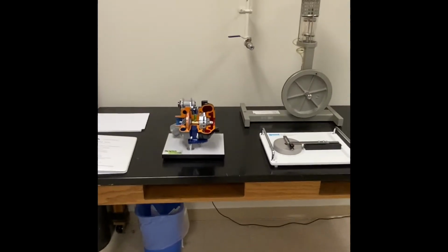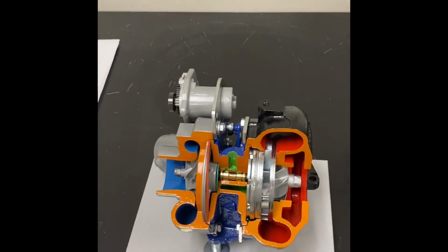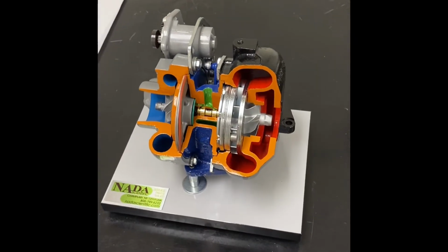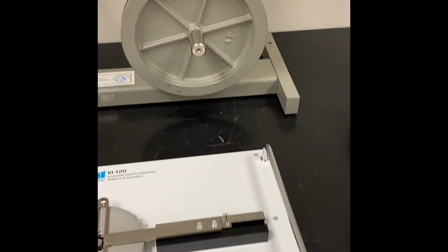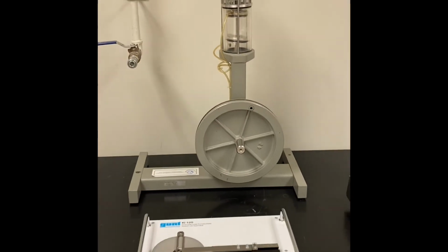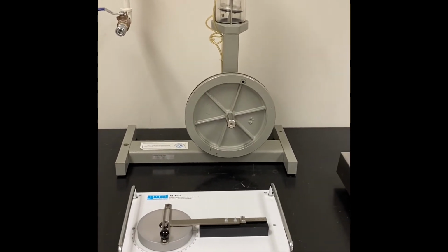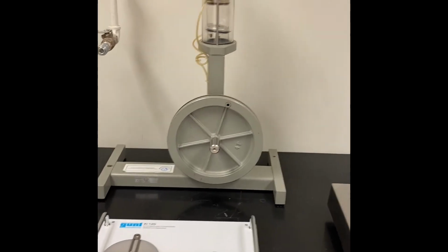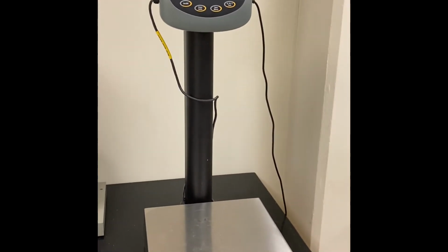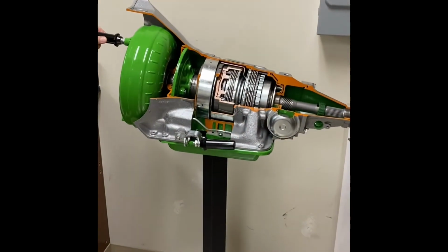We do have a cutaway of a turbocharger that the students can look at and see how it functions. We also have a Scotch yoke or slotted link apparatus to demonstrate how from an angular drive we can get sinusoidal motion. And then we have a scale for measuring various components as students work through the lab.